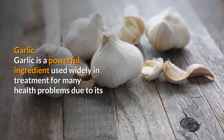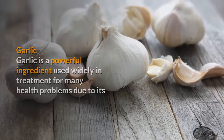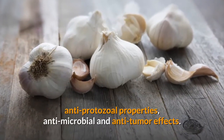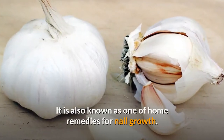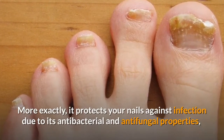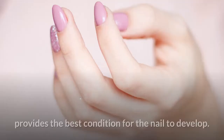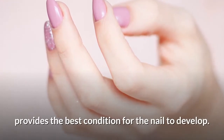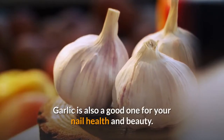Garlic. Garlic is a powerful ingredient used widely in treatment for many health problems due to its antiprotozoal properties, antimicrobial and anti-tumor effects. It is also known as one of home remedies for nail growth. More exactly, it protects your nails against infection due to its antibacterial and antifungal properties, provides the best condition for the nail to develop. Garlic is also a good one for your nail health and beauty.